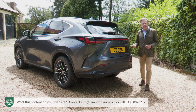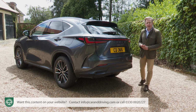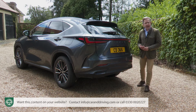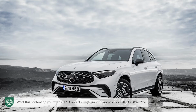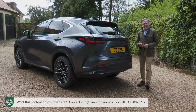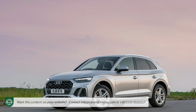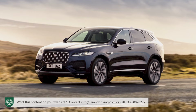Right, let's switch to this NX450H Plus plug-in hybrid model, which has a much wider cross-section of established rivals, mainly because the models we mentioned earlier, as Lexus's target rivals, BMW's X3, Audi's Q5, the Mercedes GLC, Jaguar's F-Pace and Volvo's XC60 are all now well established in their PHEV forms. The NX450H Plus costs around the same as plug-in versions of the X3, the Q5 and the GLC. The XC60 and the F-Pace cost a little more in their PHEV forms because they're both a bit more powerful.